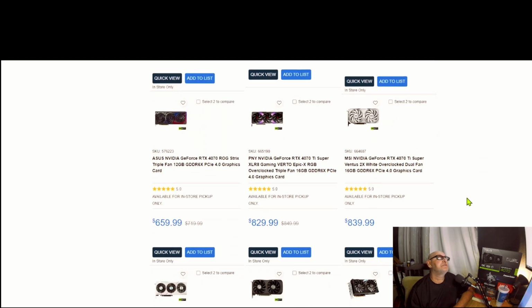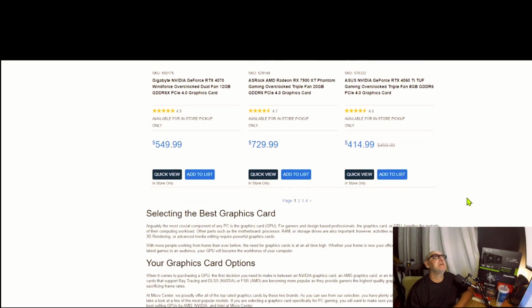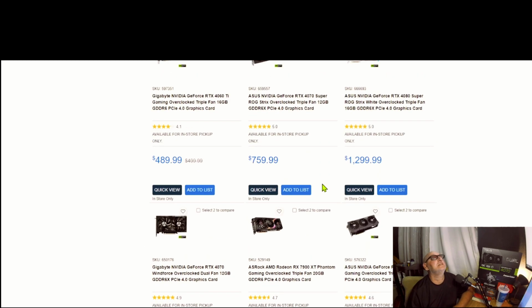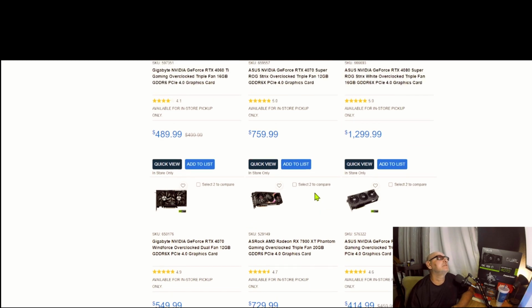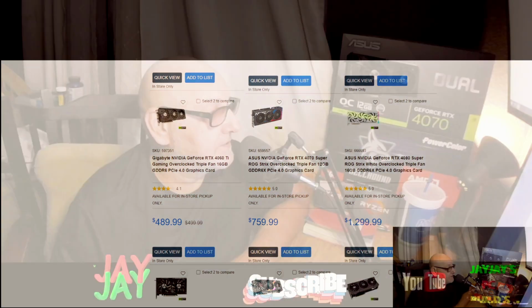Pretty much, prices look like they're set stable. The 4060 Ti, $414, 8 gigabytes. I would like to see that at 16 gigabytes. That would be nice, the 4060 Ti 16 gigabytes at that price. The 4070, they're pretty much sitting right at the same pricing. The 7900 XT, you can get it cheaper on Amazon. So yeah. Okay, now let's go back to the main screen.